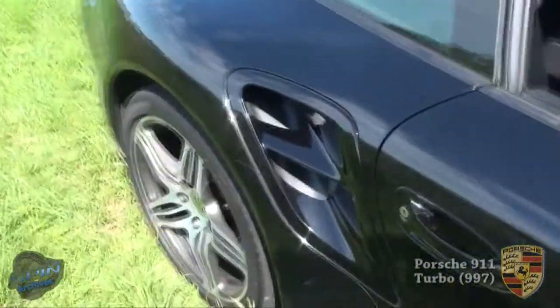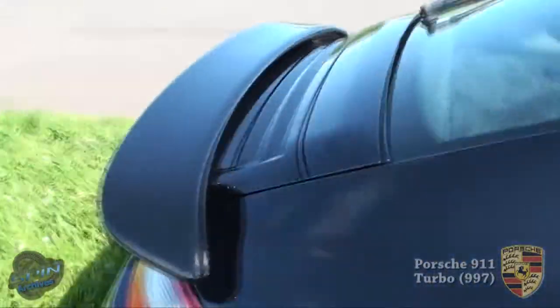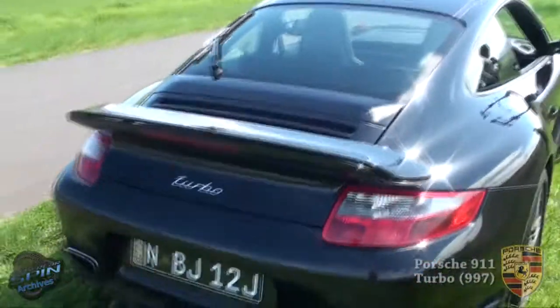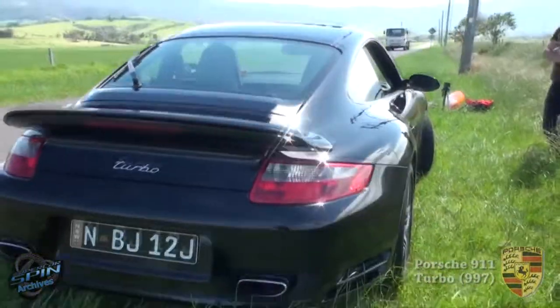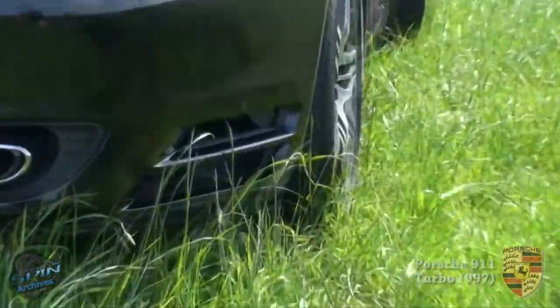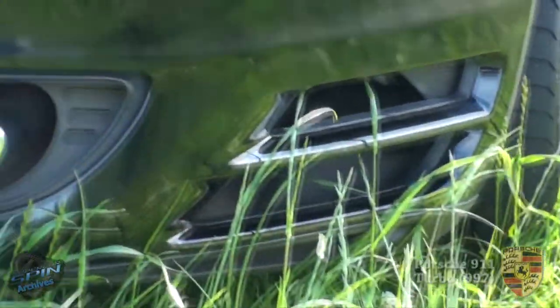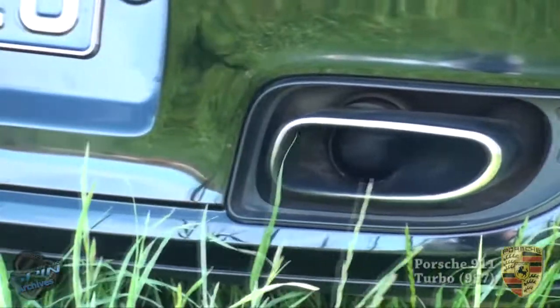Here's the cooling for the engine, I believe, because the intake's up here. I might be wrong. The wing goes up and down. I think it's around 100 kilometers an hour. It automatically raises. So if you see a 911 with a wing up, it means they're probably speeding, going over the speed limit. More cooling down here. Radiators everywhere. This thing must get really hot when it's driving. Big fat oval-shaped exhausts.